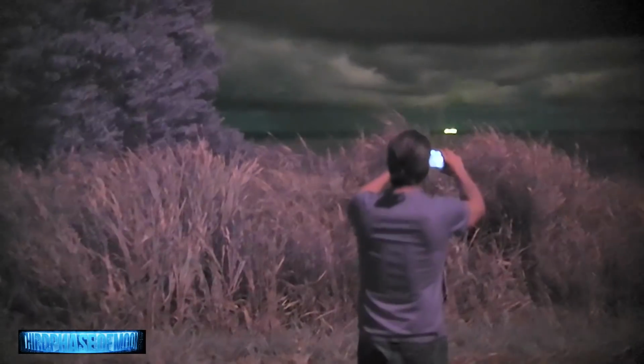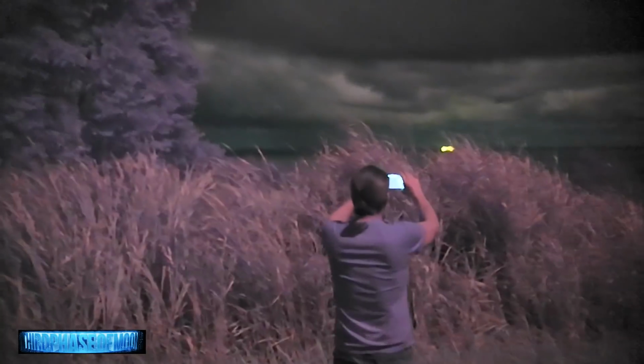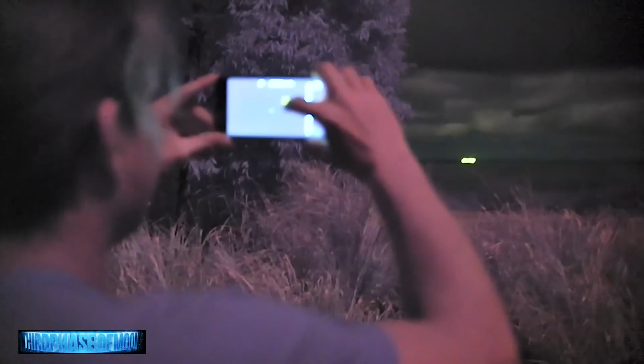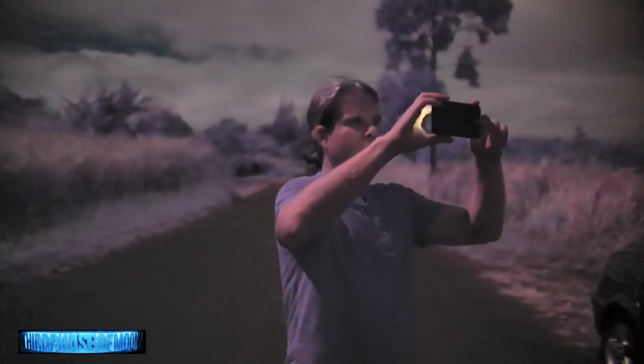But we just received this, and while we're out there driving, we noticed this glowing green luminescent massive object just hovering above the sea. We don't know exactly what it is, but we want to share with you the video. Just take a look at this.